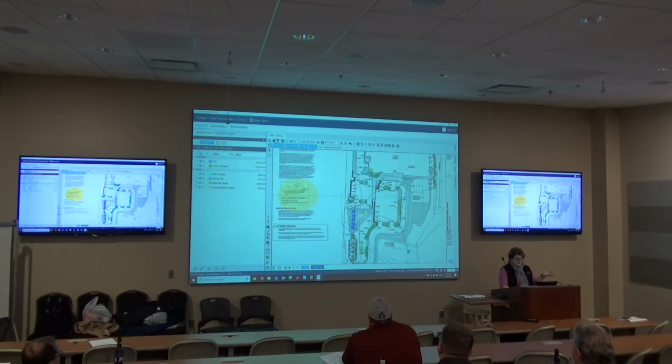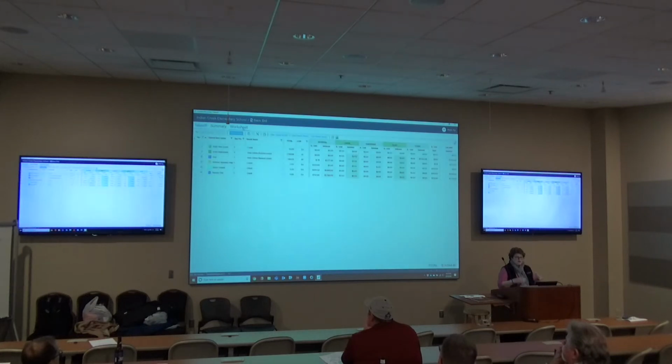Now, where am I looking at my results? Well, I've got results here on the left-hand side. That's just for this one drawing. But if I want to see results for the whole project, getting into what do I do when I'm ready to estimate, to your question, this is the worksheet tab, and this is already populating with values.